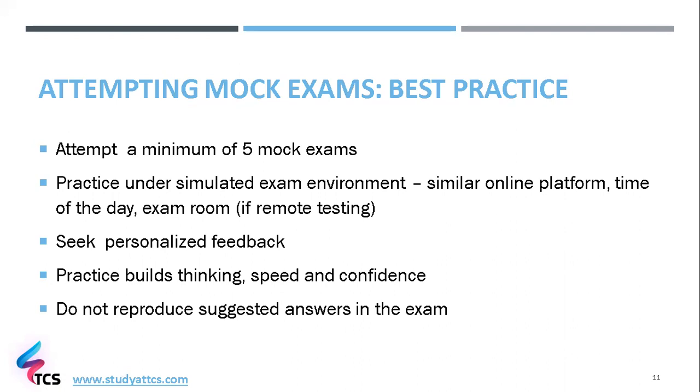So it's better if you can use a similar online platform. You might already be aware of this: CIMA provides an exam platform which is provided by Pearson VUE. So when practicing your 5 mock exams, if you can practice on a similar online platform, it's better.